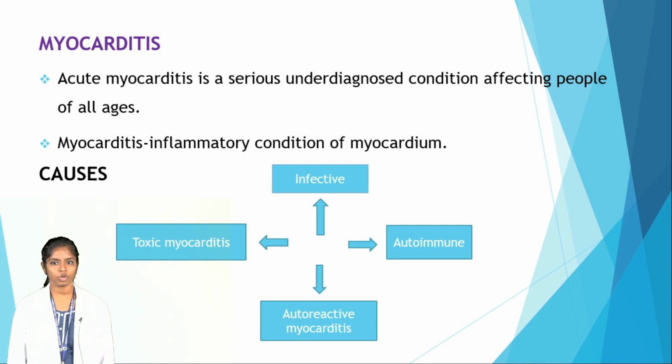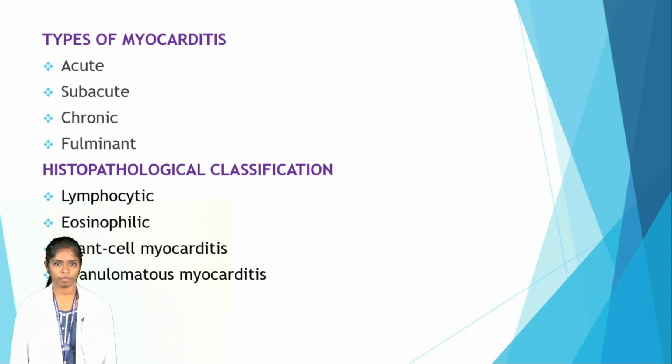For autoimmune myocarditis, the causes are SLE, sarcoidosis, thyrotoxicosis, diabetes mellitus and inflammatory bowel disease. Autoreactive myocarditis includes lymphocytic myocarditis and giant cell myocarditis. Toxic myocarditis examples are amphetamine, cocaine, radiotherapy and chemotherapy. For types of myocarditis, we have a classification based on the duration and also the histopathological classification.